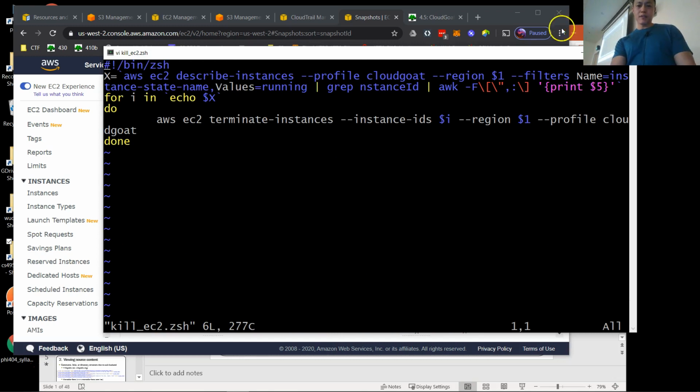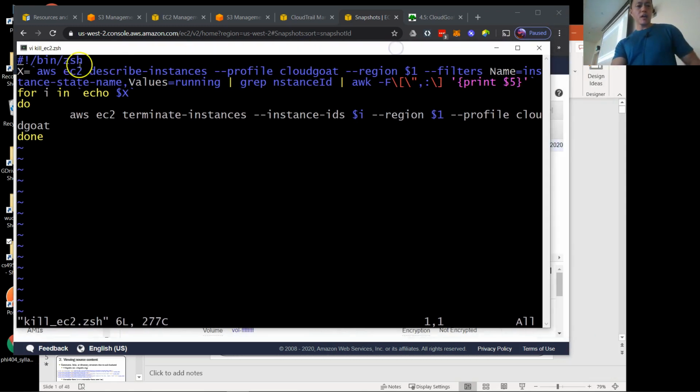This is what I ended up having to do. I do a describe instances, and it gives me a JSON file. I probably should have parsed this thing using some JSON tool.